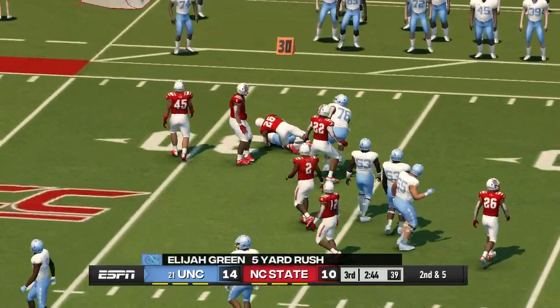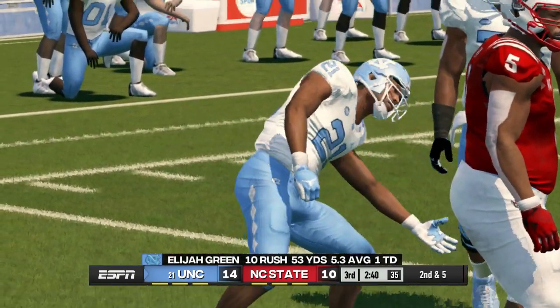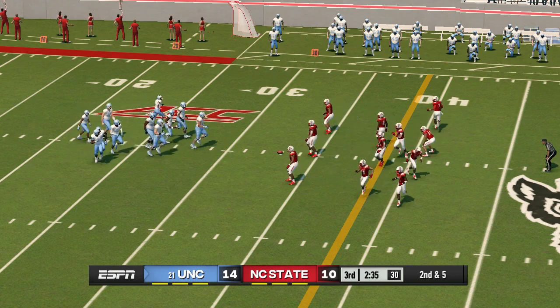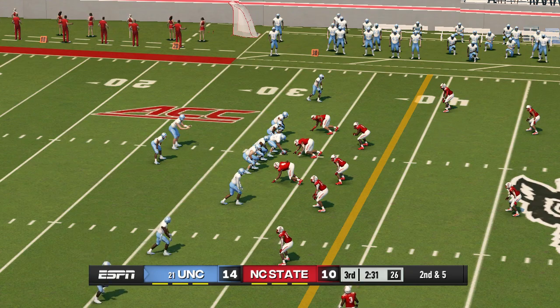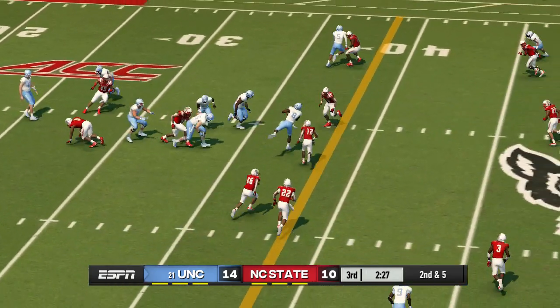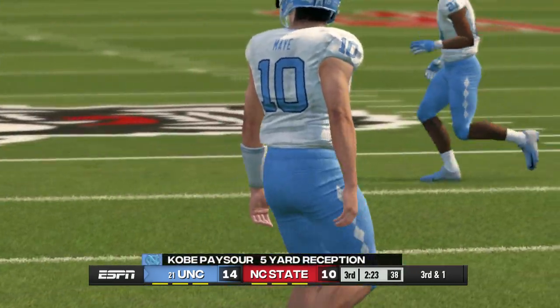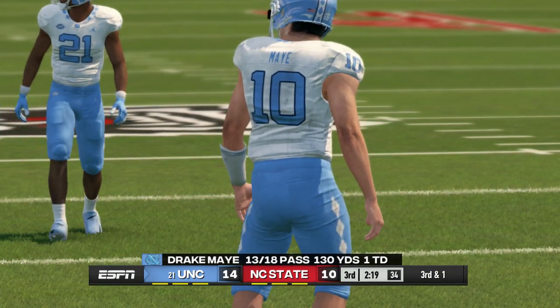Up the middle for a nice gain. That brings him second and 5. From their own 33-yard line, second down. Got his man, can't tack on any yardage. Gain of 4 yards. That'll make it third and 1.